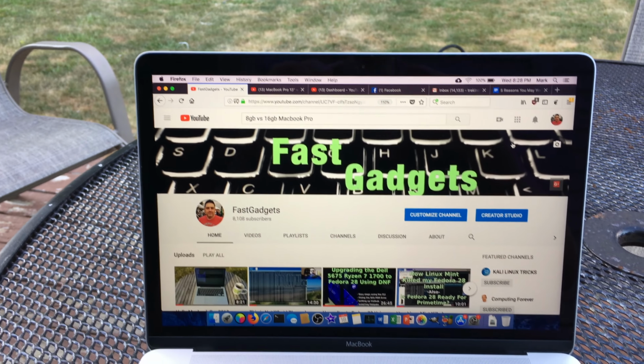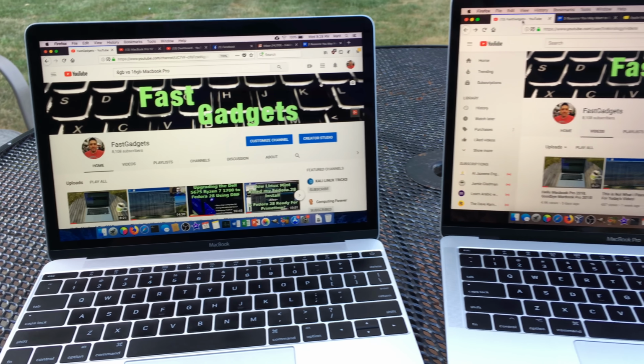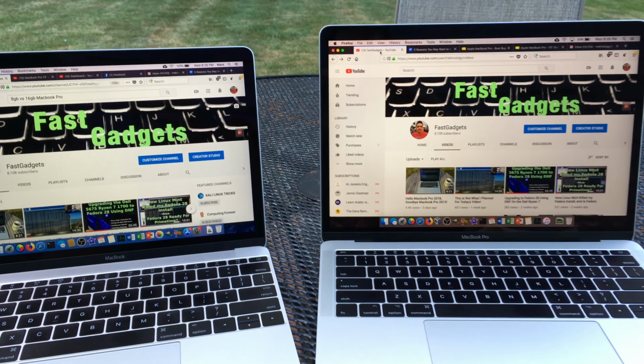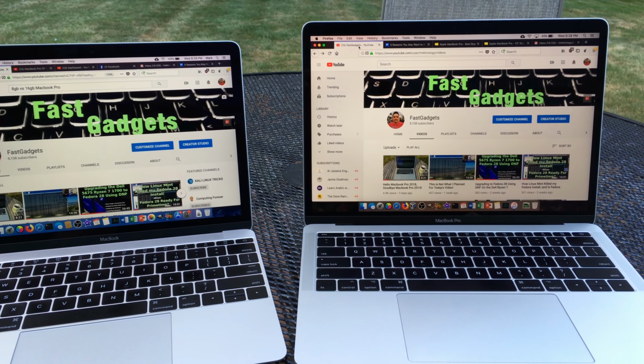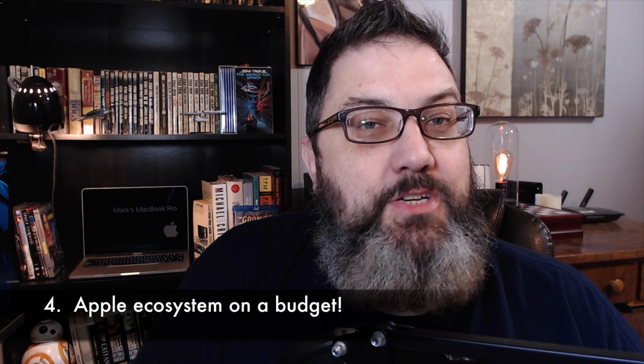It has a very tactile feel to it and a wonderful, satisfying click. I remember thinking I would hate this keyboard, but find it easy to type on and really enjoy it. The bottom line is the standard keyboard is the best keyboard that's available for the MacBook Pro, and it's only on the base model. You can have the Apple ecosystem on a budget.